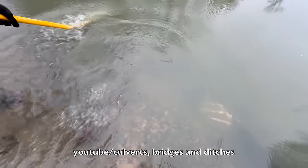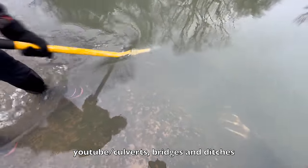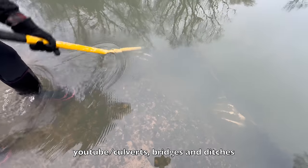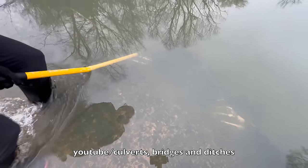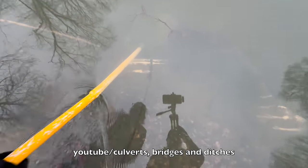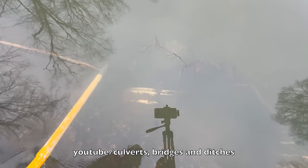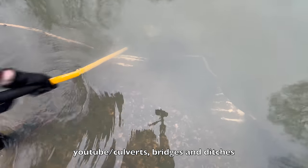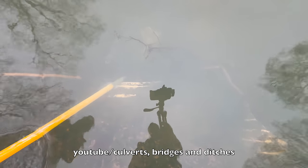Woo! All right, Jim. Wow, that's stopped up pretty good right there. Oh, something just got sucked in. Oh, yeah. Wow, that suction's pretty strong. I feel like there's something big there. Whoa, I see the bottom of the culvert. Yeah, I do too. There's something right there.